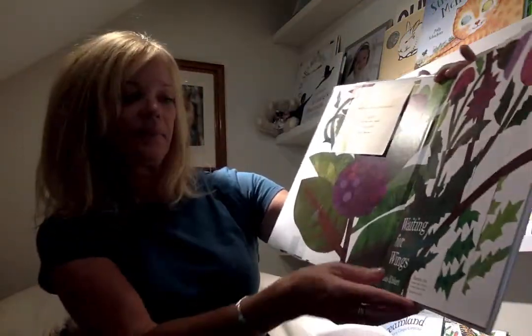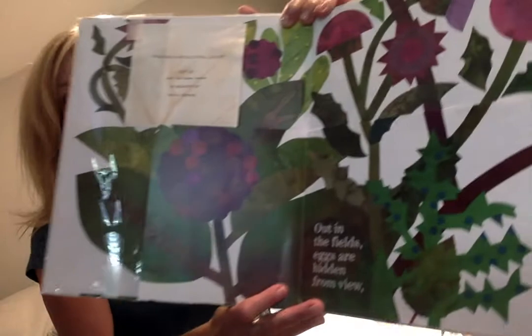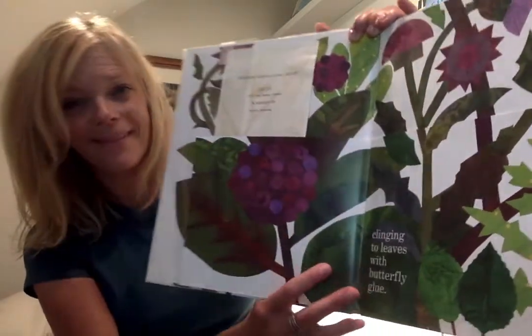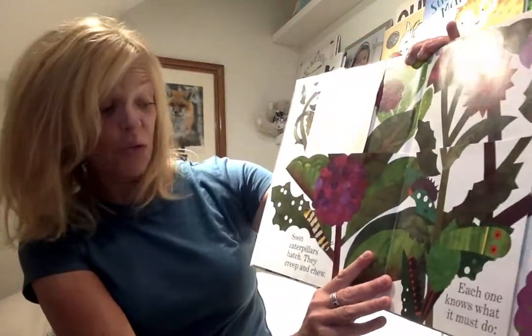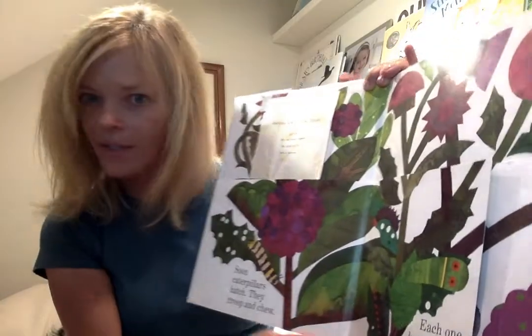Waiting for wings. Out in the fields, eggs are hidden from view. Clinging to leaves with butterfly glue. Soon caterpillars hatch, and they creep and they chew. Each one knows exactly what to do.